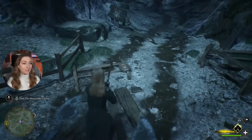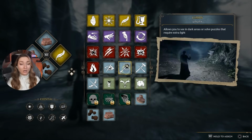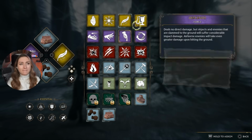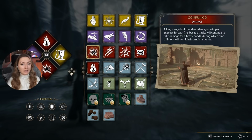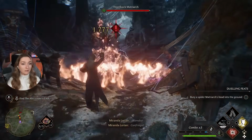Oh, that's creepy. Oh, God. No, I'm not prepared. Not ready yet. Okay, whew. What did I have on this one? This one is normally... Oh, crap. Accio. Oh, yes, there's that. And then I have the two fire spells. Confringo and Incendio. Which actually would be fantastic. Here. Incendio! Confringo!